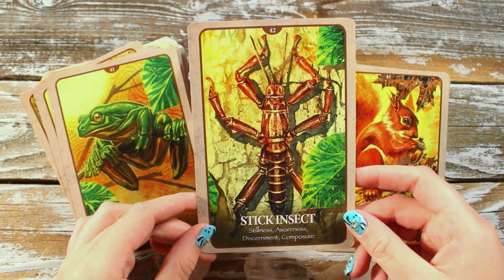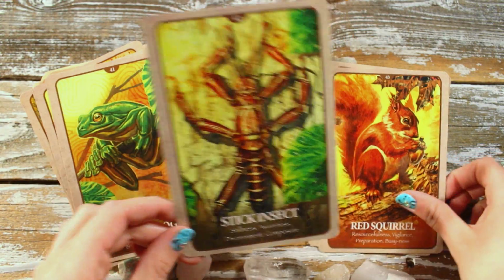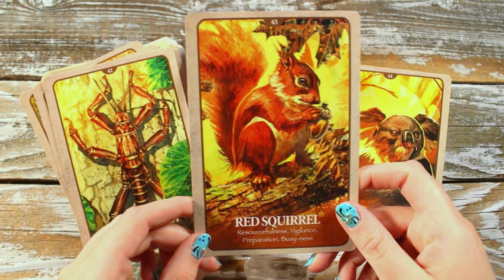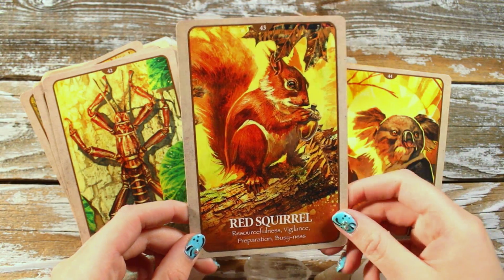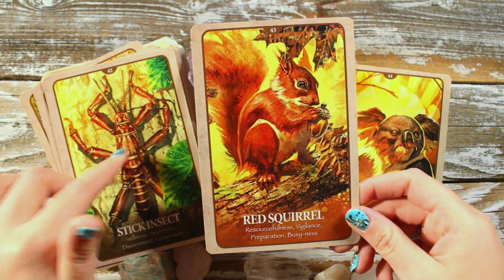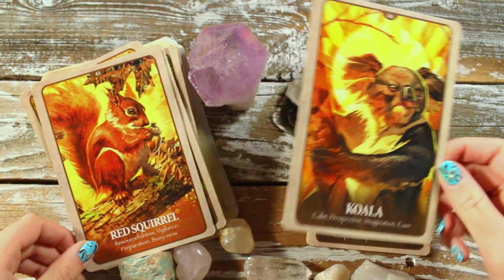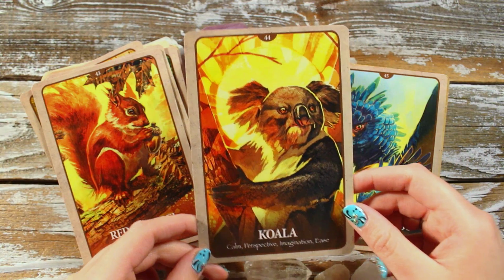I love how three-dimensional each animal and each creature looks as well. Just with the way the shadow and the light works, it hits the fur and the body of the insect or just the animal very, very beautifully. And I just really love the use of shadows in this deck.